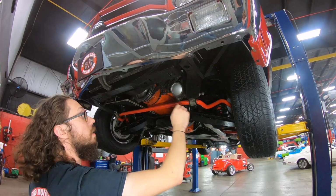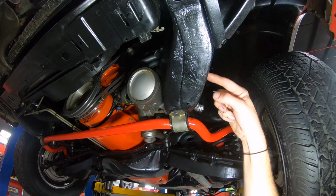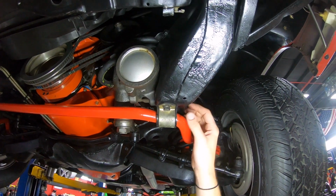Let's see here. Another thing here that I'm going to point out with Chevelles and all of this type of GM frame, this low spot here in the frame where the steering box grabs is always the rot point.